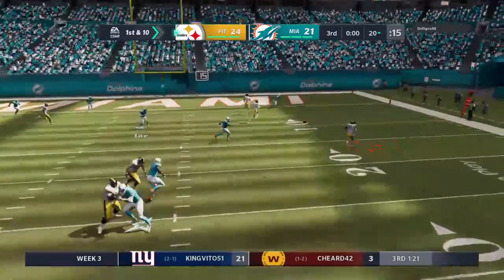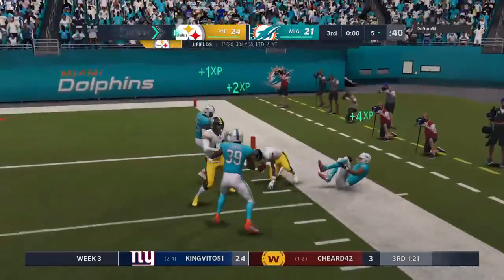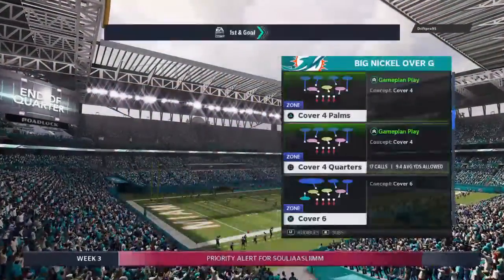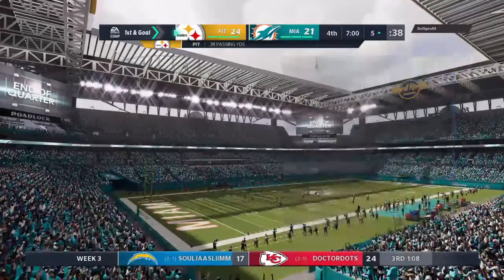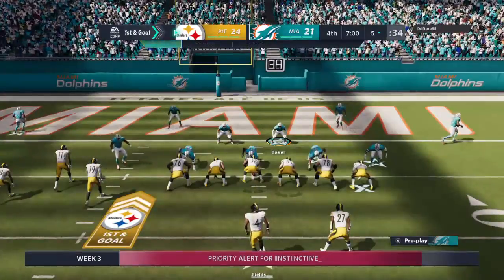Inside the red zone here, they'll look to throw. He's going to find his running back. It's complete, and he'll go down, and that will do it for the 3rd quarter of action. Back now in Miami, it's been a very hotly contested game to this point. Just a field goal separating these 2 teams as we get set for the 4th quarter.